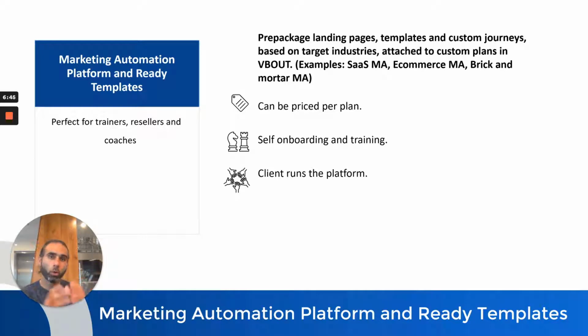You want to resell all that good stuff you've tested, built, and you know it works over time to these trainers to be, right? Bodybuilders who want to become trainers like you. So you would create those landing pages, design them in a system, which is VBout. You can create those email templates, nice looking templates. They could be kind of non-branded in a way, so they could simply slap their logo and tweak some of the content, and of course add their own personality to it.